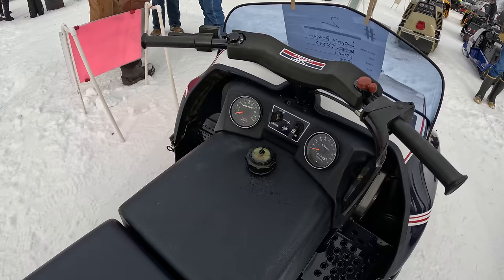A Yamaha Enticer 1983, 300. Got some narrow skis on it. Got a tether switch. I'm familiar with the tether switch. I once got bucked off my snowmobile as a kid. The tether switch came out. The snowmobile went up and down through some hills and eventually came to a stop because the tether switch was pulled.